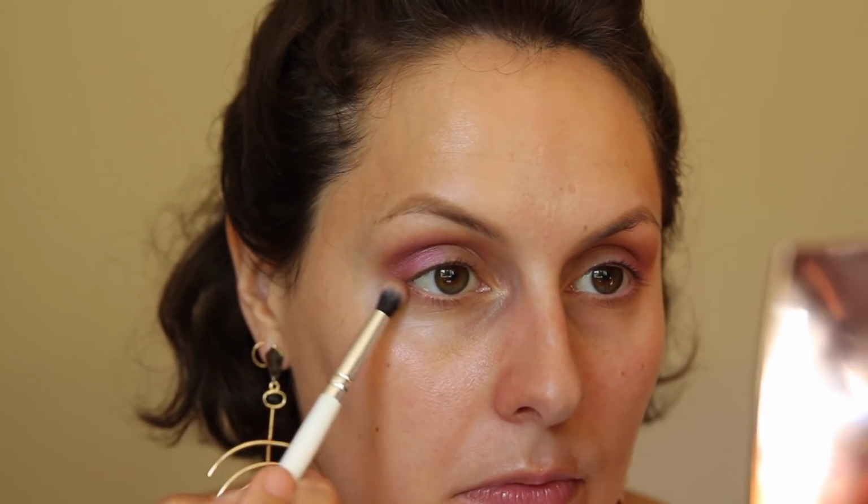Then I want to go back to the deeper brush I used at the beginning and go back to the mid shade and take this under the eye, just to give a bit of shadow underneath and to connect up with the top eye. And I'm keeping that more on the outer corner as well, so not going too far under.